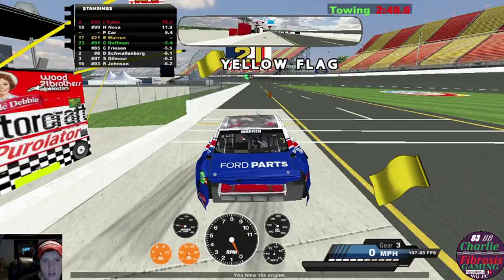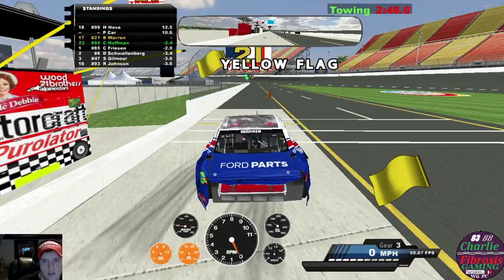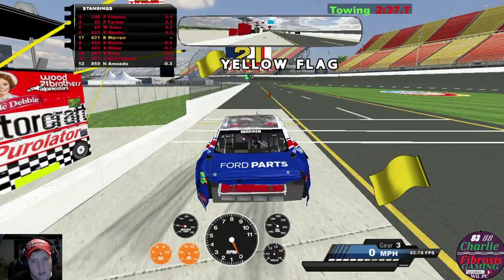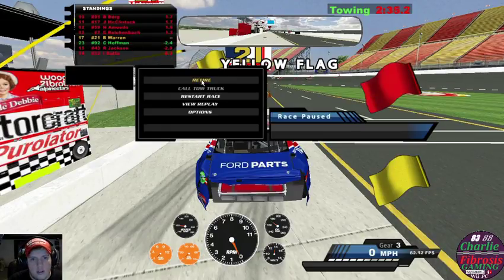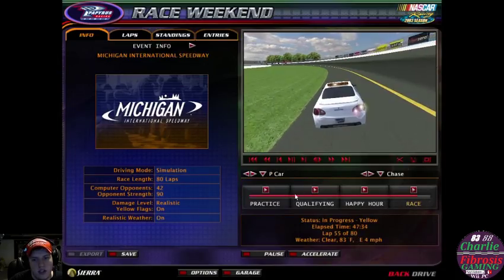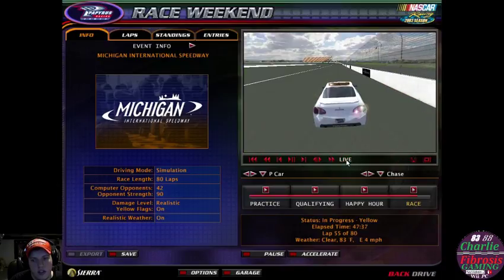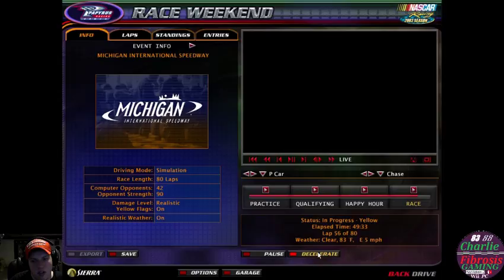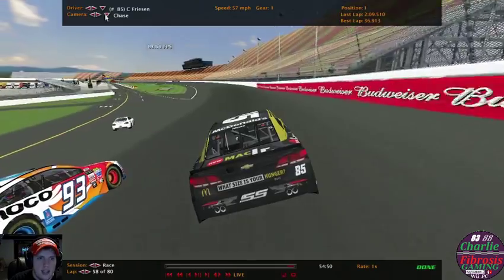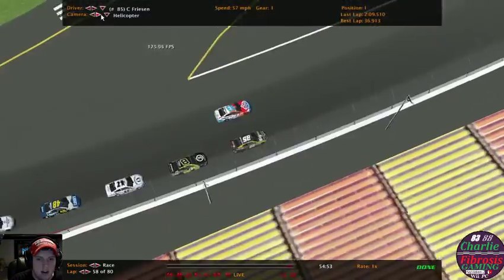Blowing up here. Yep. Paint card down the back stretch. I'd say my race was over. Well, let's take a look and see how the rest of this race will go out.